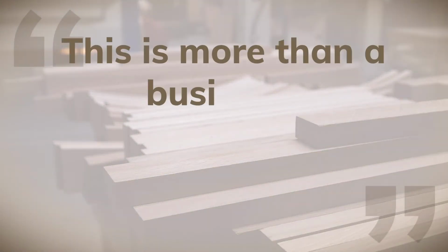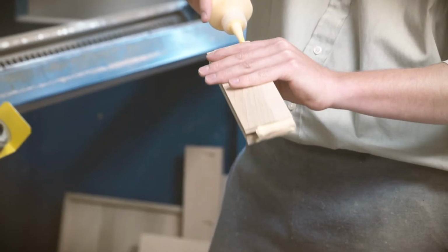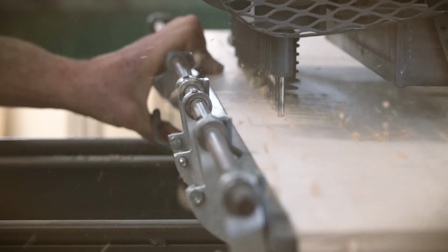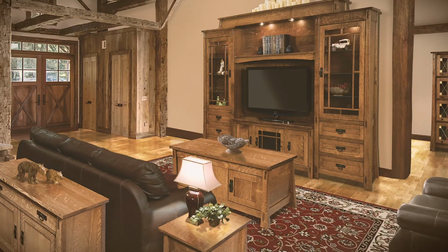This is more than a business, Martin told us. We really want to give people what they want in high-end furniture. Martin values the friendships he has made nationwide as his business has grown and continues to look for new ways to provide comfort for customers with innovative designs full of custom features.